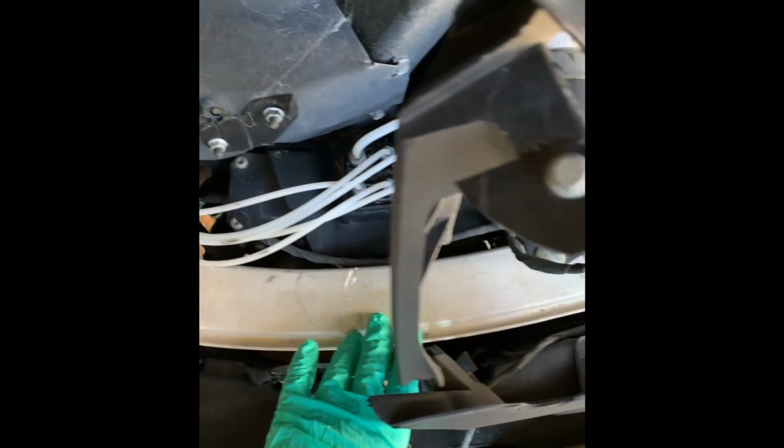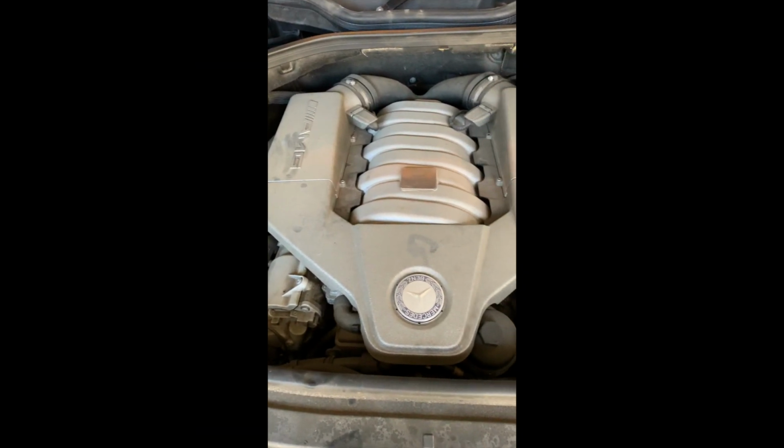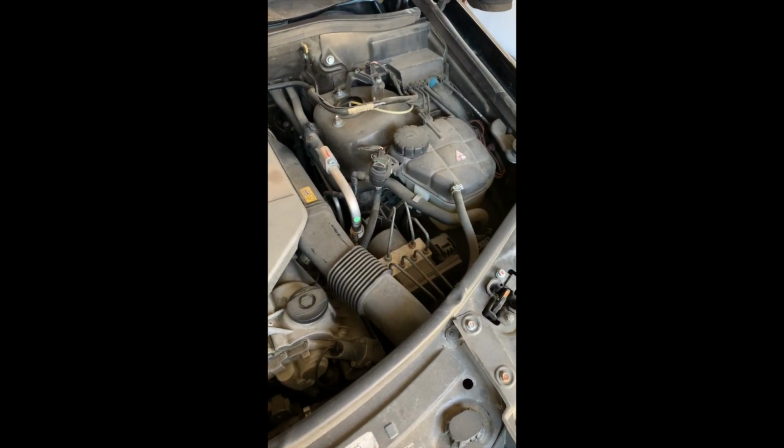So once the car was in the garage, I was able to inspect it a little further. I looked at the crash bar to make sure nothing was bent there, no frame damage. And then I looked at the engine bay, kind of that front lip, nothing was pushed in. And the engine itself looked pretty good. It was super dusty, but I didn't see any oil leaks or anything. So far so good there.